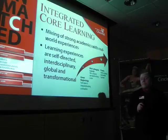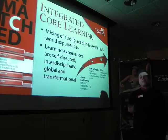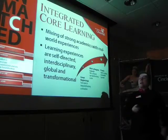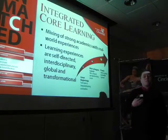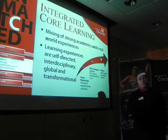And last but not least, we have our interdisciplinary capstone experience. Every program at the University of Cincinnati has a capstone course that you're required to take. Now, this course could be a 10-page paper, it could be a small group project, something pretty standard, or it could be something much, much more. And that's what we encourage our students to do.